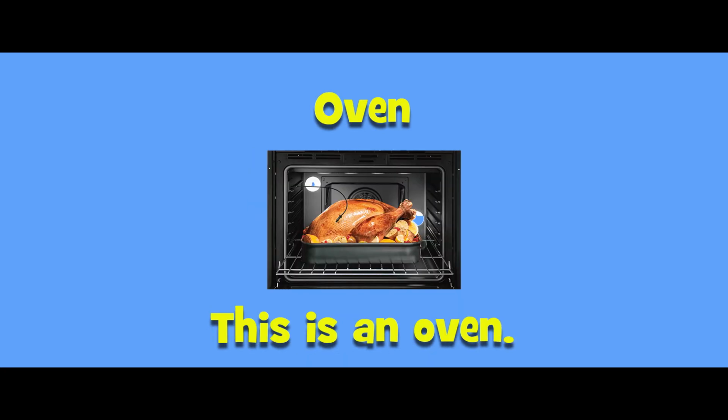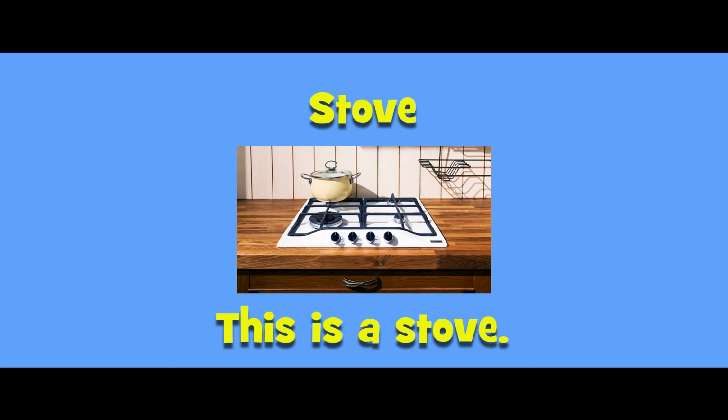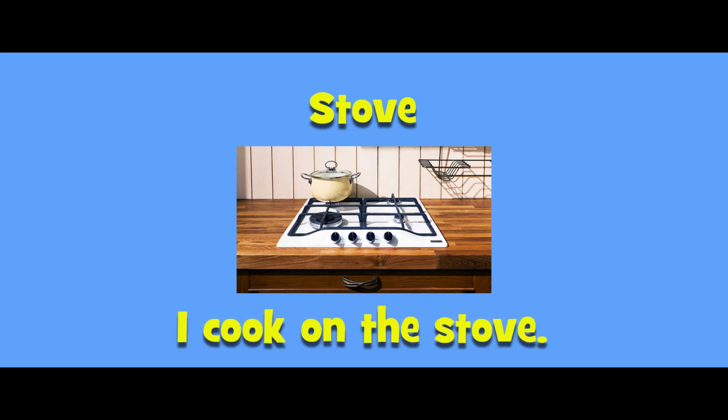This is my kitchen. I cook in the kitchen. This is an oven. I bake food in the oven. This is a stove. I cook on the stove.